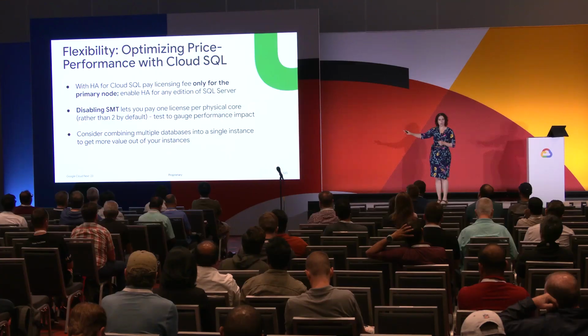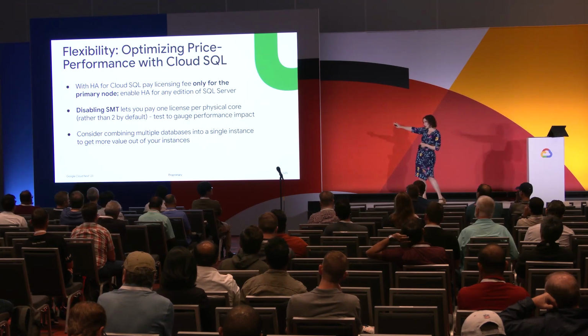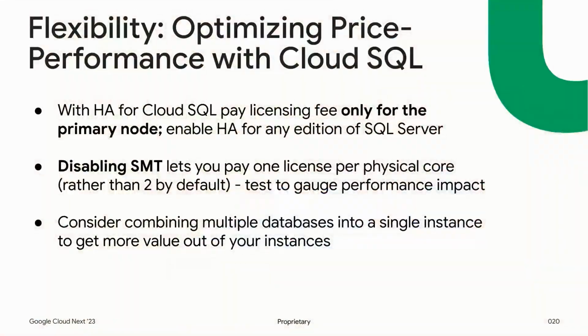I don't know if anyone here is using SMT off on the compute side for running their SQL Server workloads. I don't see any hands. SMT off is actually a very powerful capability. Rather than having 2 virtual threads mapped per physical core, you can disable simultaneous multi-threading and then have just 1 thread mapped per physical core. What that means is that from the SQL Server perspective, you're actually only having 1 licensed thread per physical core. So you're still provisioning the same compute infrastructure, but it can help reduce licensing costs.